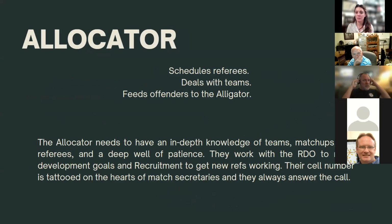They work with the RDO to meet development goals. They have a situation where they're like, okay, this referee really needs to be challenged on management, but not so much on pace. Let's put them on this match. That'll be a good test for them. Hey, we have a situation where we have a lot to cover this weekend. We have a bunch of games that are co-located. Okay, cool. I'm going to put this referee there. They're going to stay and they're going to coach the referee in the next match. So this referee is going to be here. They're going to go there. And it's this moving chessboard of all of the things that are going on to try to get everyone to their goals.